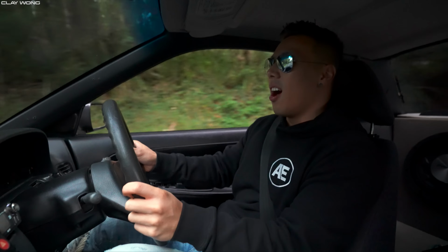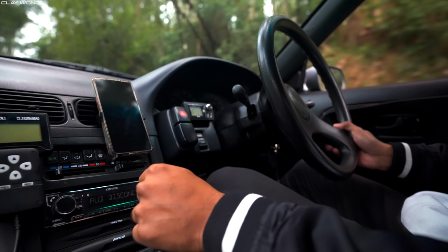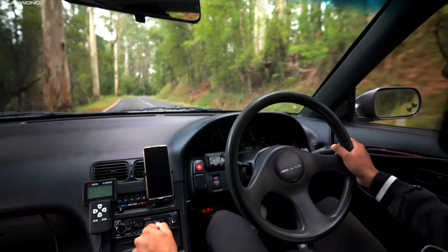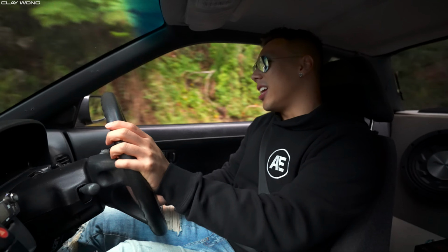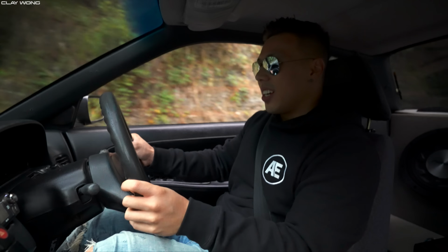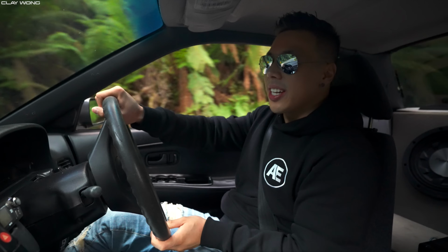Oh my lord, this thing is good. It just wants you to go harder and harder. There's a lot of confidence when you're driving this car, and it inspires you to just bring it out. Heel-and-toe is such a breeze, and the gear shifts just feel so tight and accurate. He's got a short shifter in here, and it's just lovely to row through the gears.